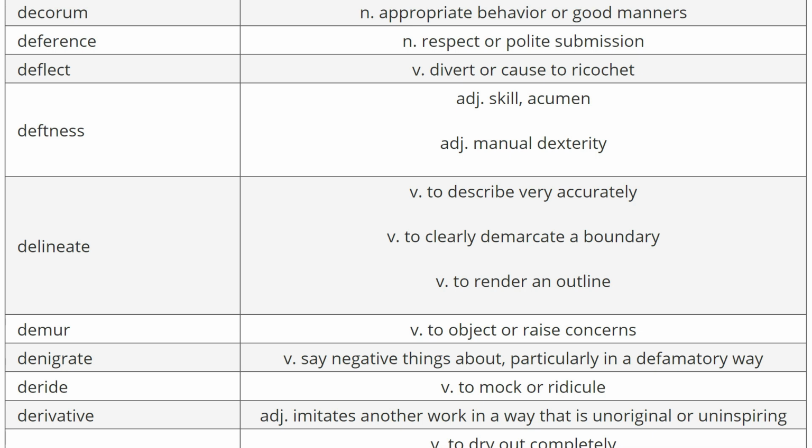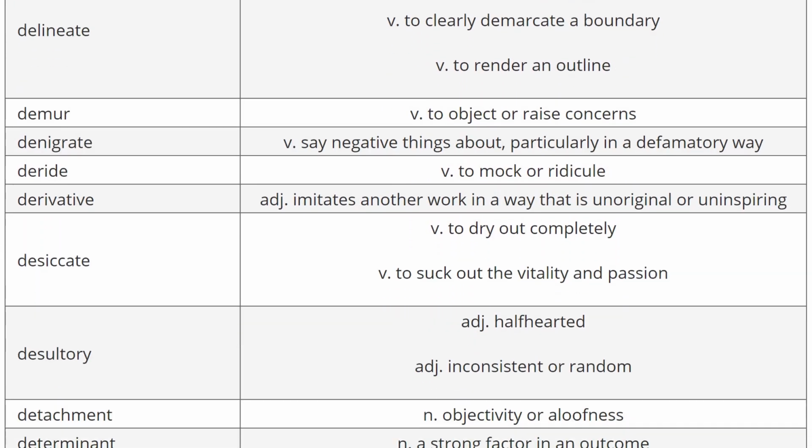Deride, very similar. To ridicule, to mock. Deride usually has a connotation of mocking, jeering, derision. Denigrate is an attack, a serious, sinister attack. Derision or to deride someone is more of a mocking attack. To mock or ridicule, they say. Very good. Let's move down.